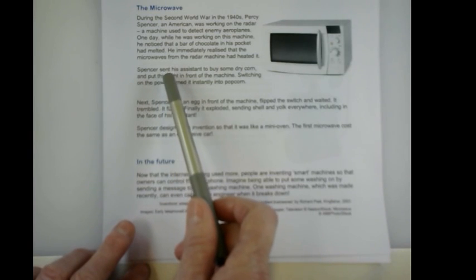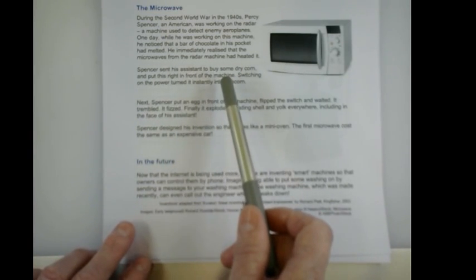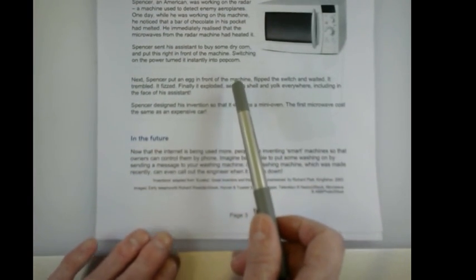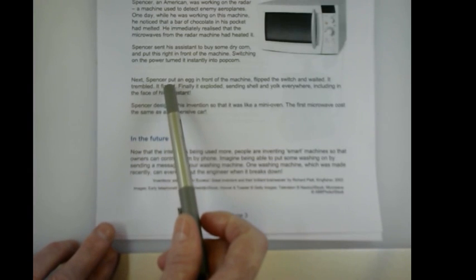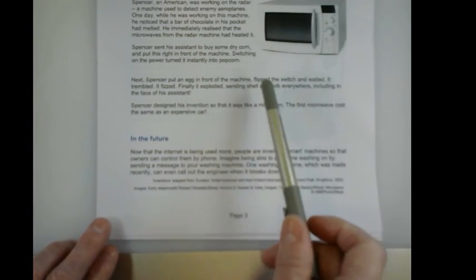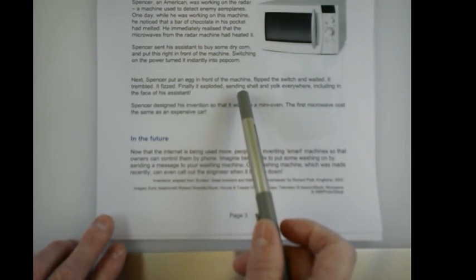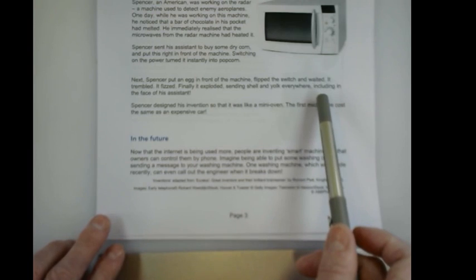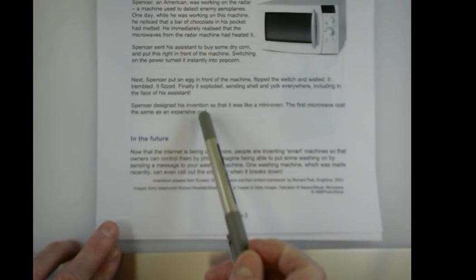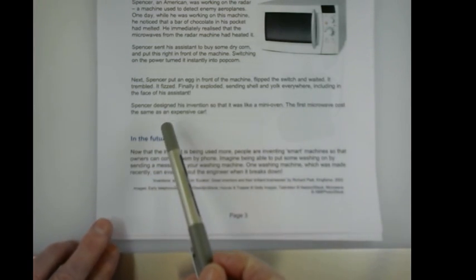Spencer sent his assistant to buy some dry corn and put this right in front of the machine. Switching on the power turned it instantly into popcorn. Next, Spencer put an egg in front of the machine, flipped the switch and waited. It trembled, it fizzed. Finally it exploded, sending shell and yolk everywhere, including in the face of his assistant. Spencer designed his invention so that it was like a mini oven. The first microwave cost the same as an expensive car.